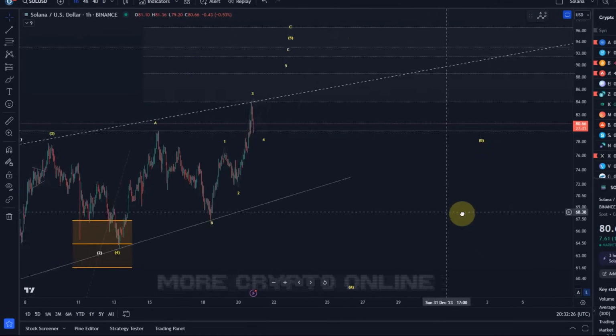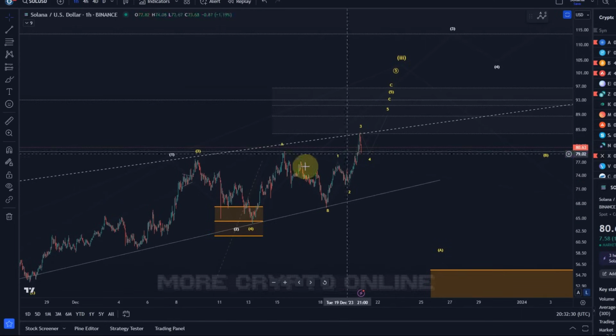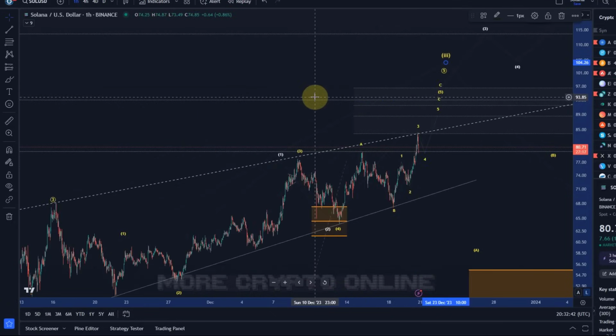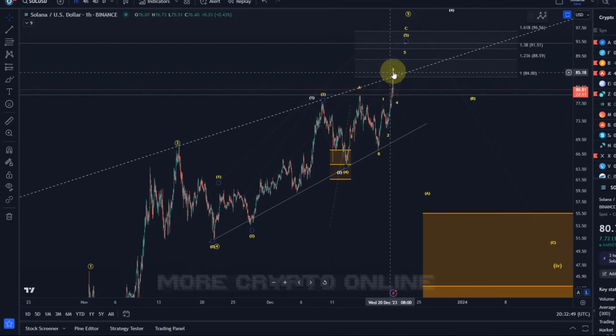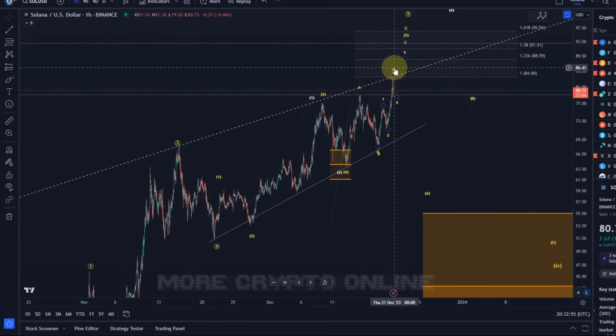Looking at the subwave structure again, I explained it in the previous video in detail. We're probably looking here at this fifth wave, in a larger degree third wave. If you'd like to see the overall context of the chart, feel free to check out the previous video, but we don't need to do that twice in a day. I just want to give you an update because the market pushed again to the upside of this larger trend channel. The price has reacted to this trend line several times. We've made a new high.